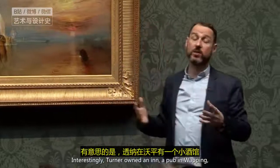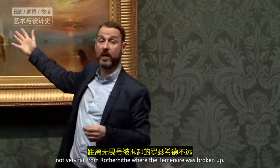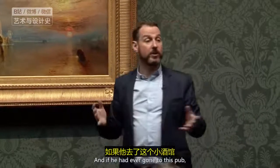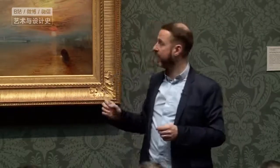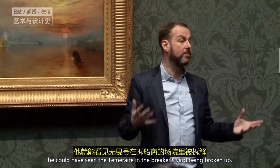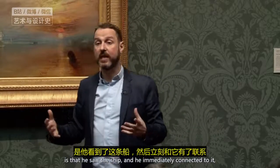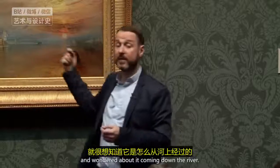So if Turner did see it, that is not what he saw. Interestingly, Turner owned an inn, a pub, in Wapping, not very far from Rotherhithe, where the Temeraire was broken up. Turner owned lots of property around London. And if he had ever gone to this pub, the Ship and Bladebone, I think it's called, in fact, he could have seen the Temeraire in the breaker's yard being broken up. And I like to think that that's how he knew about this story, that he saw the ship and he immediately connected to its story, and wondered about it coming down the river.